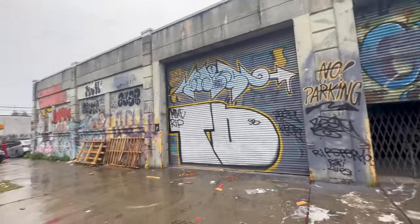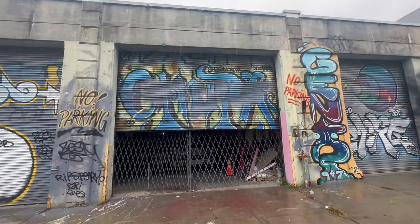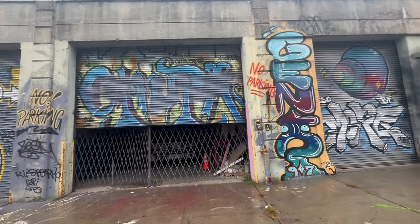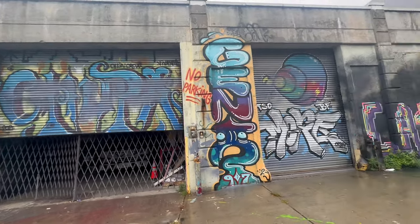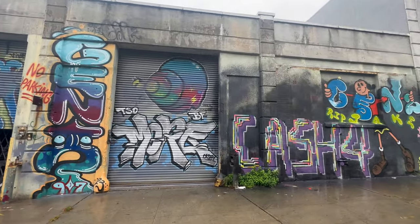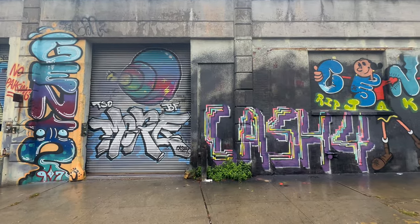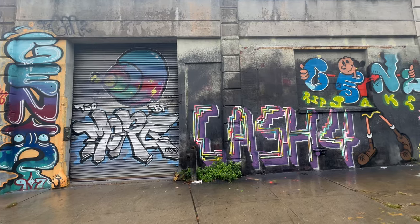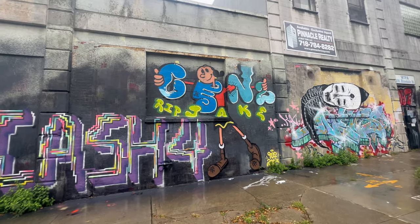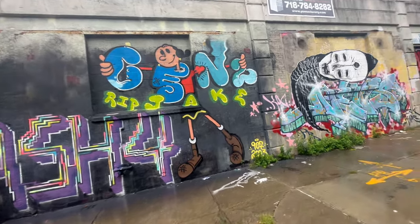All right. GD. Chupa. No parking. Yo, who's no parking, man? They get around a lot. That is my dad joke for the day. All right, so here's more again. Bam. Cash 4 with the olive oil. Sand 2. Keep going.